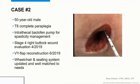So my second case was a 50-year-old man who was working full-time, T8, and he had an intrathecal baclofen pump already in place to help with his spasticity. He got a stage 4 wound and ended up being able to go to surgery right away. This was one of the quickest ones I've seen in our system. But we had seen him pre and post, and probably the year before too, and things looked good on his chair. We were a little stumped.